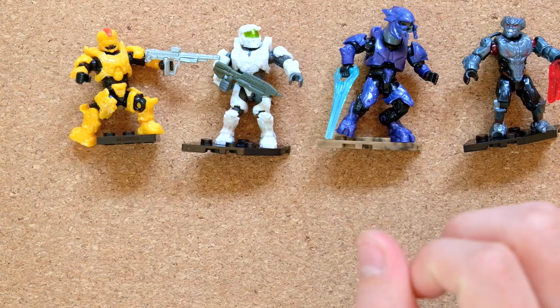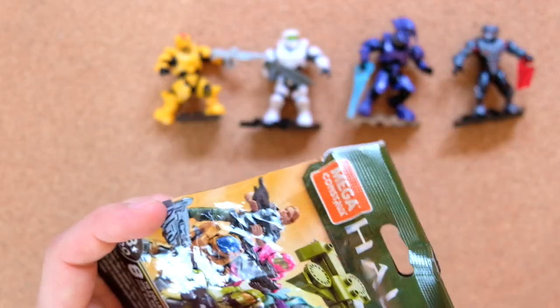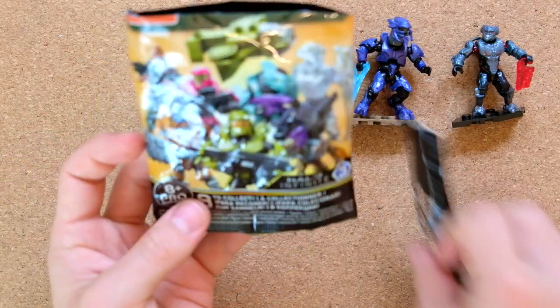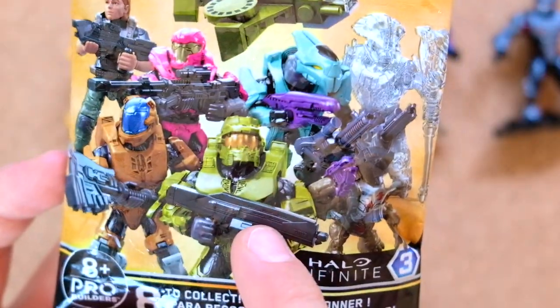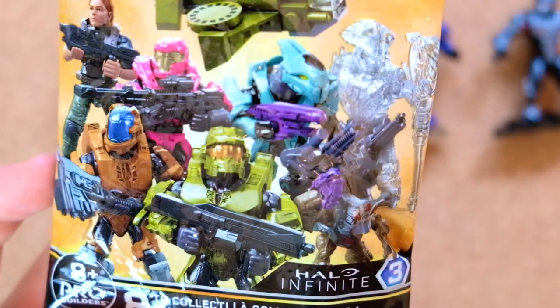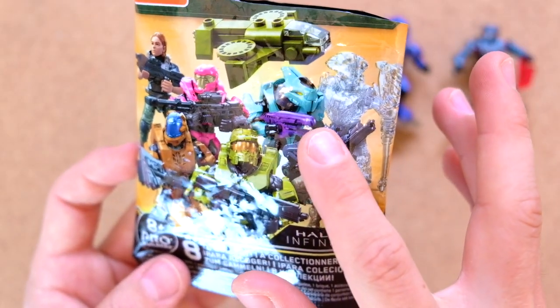What series? I could open a Series 3 Halo Infinite. There's so many nice figures in here. Grunt is a Victor, so really there is no loss in this series. Usually I'd say anything but the Grunt, but Victor is our king. This figure, very plain, very unimaginative in my opinion, but I get that Mega wants a standardized green Master Chief-esque figure. I love that neon sort of blue for the Elite Ultra.